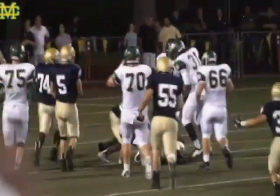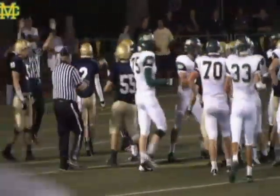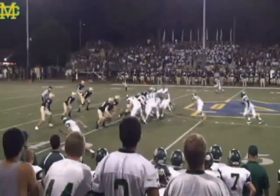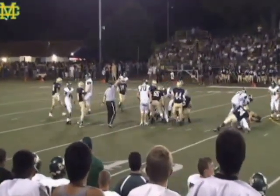Affirmation, it's a handoff, Franklin, another nice move right up the middle. First down, Mustangs. Affirmation, Briskin with the handoff, this time it's the number 27 Mills.